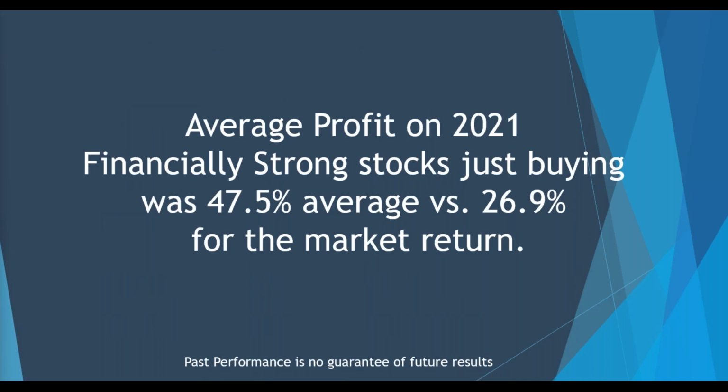The average profit in 2021 of the financially strong stocks by just buying was 47.5% average. Now, the market itself returned 26.9%, and that was a good return. But even though the market had a strong year, the financially strong stocks outperformed that. And of course, past performance is no guarantee of future results. However, I've been following financially strong stocks for many years, and they outperform the market year after year after year.